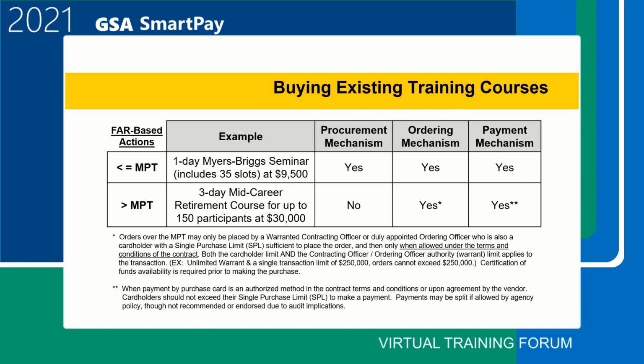Do not take the $30,000 course price and divide it by 150 participants to arrive at a price per student and think you can simply pay for 150 separate slots combined or split those payments against the micro-purchase threshold. The micro-purchase threshold must be applied to the aggregate price of $30,000. In this case, the cost exceeds the micro-purchase threshold and must be purchased using the card as an ordering mechanism against an existing contract or procured on the open market by a warranted contracting officer, excuse me. That contracting officer has to do the ordering or the procurement on the open market.